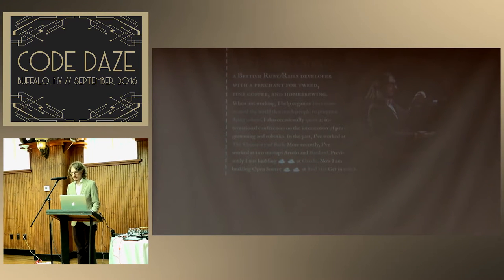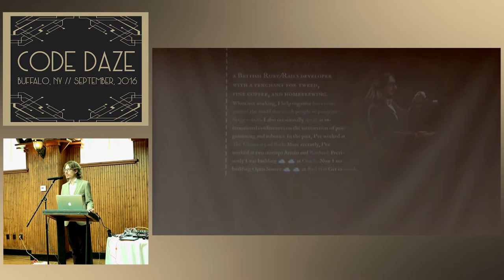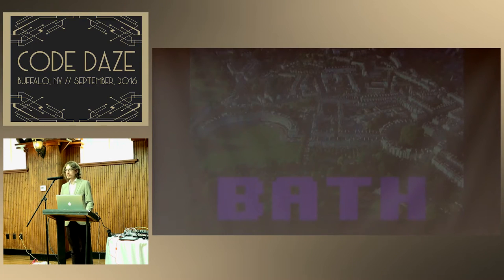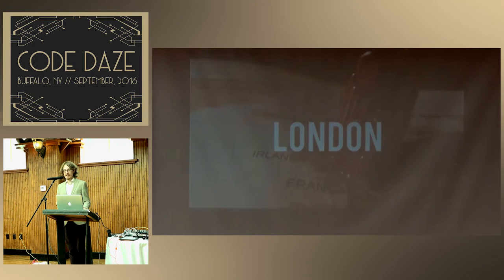Julian. I'm a software developer. You might not recognize me from my photo because I'm not wearing tweed for once, so I'm trying out this new look to see how it goes. I'm from Bath. Just so you know, Bath is not London, so I do not live in London.